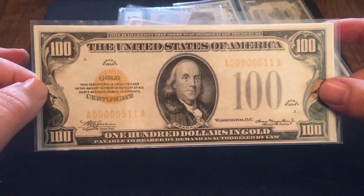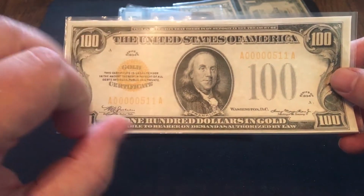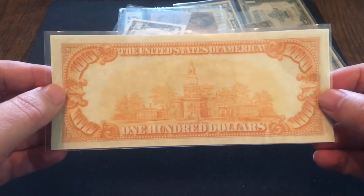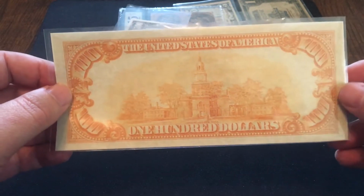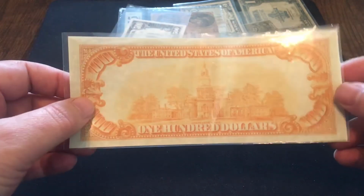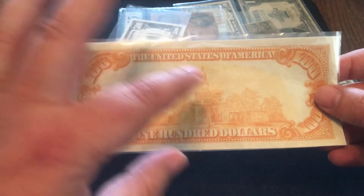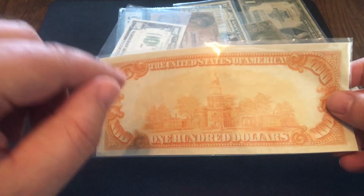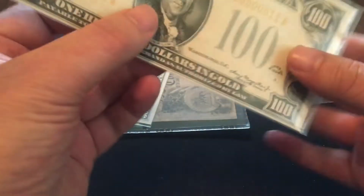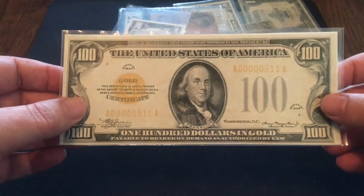Now, this particular replica is interesting to me because whoever did this replica, aside from making it a large size note, they put the wrong back on it. It has the correct back, but it's the wrong color. They put the gold color that you find on the 1922 and 1905 notes, but the small size note does not have the gold back. The small size note has the regular green. So I just thought it was neat when I looked at that particular note and saw that you can't even get a note that looks like this.